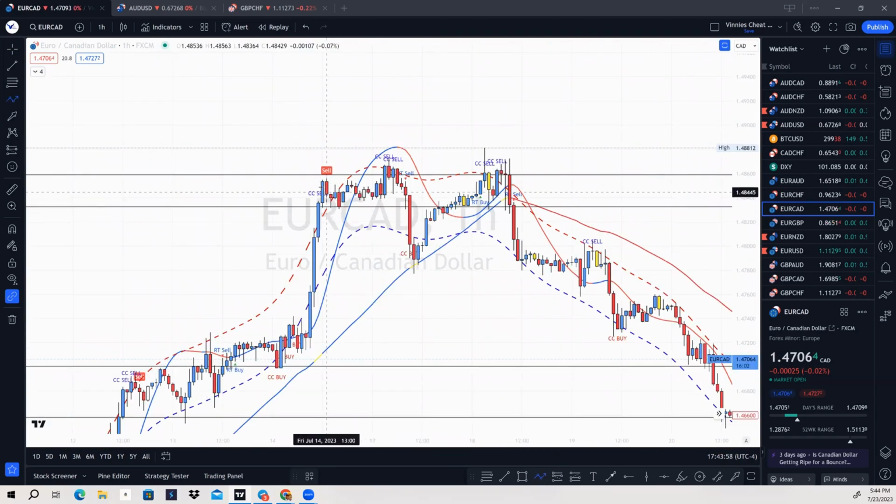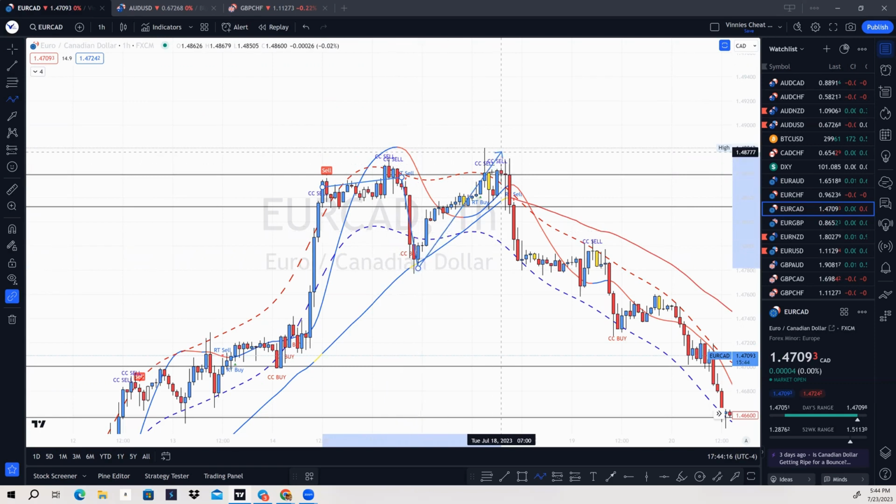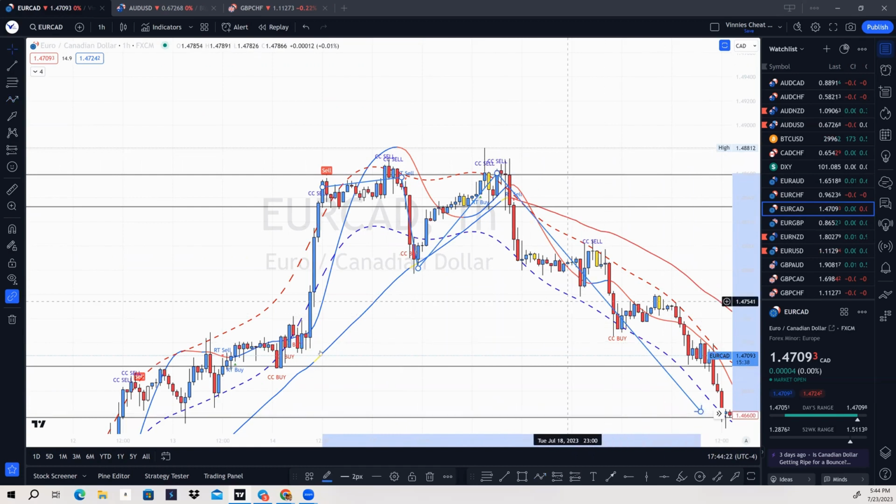we can see that we had a break of the Hull Moving Average here. Price came back up to retest. We had our retest alert. Also, the Hull Moving Average turned from blue to red, giving us indication that we're going to be selling. And that's exactly what price did. Okay. Price came back up again to retest a second time, and then price melted away. All right. So that's what we use for our retest.